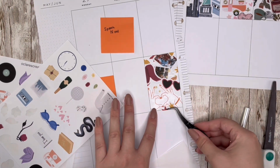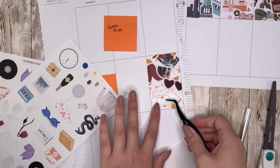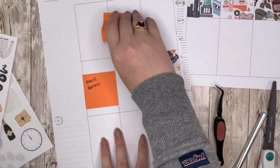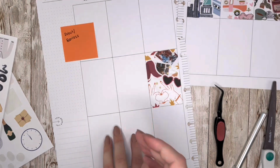Let's put this one down here. I want to make sure that you can still tell that this is a hand heart. There we go. Okay, so this is going to be it for red. Then we have Speak Now. I'm going to move the Fearless debut box just kind of out of the way for that.